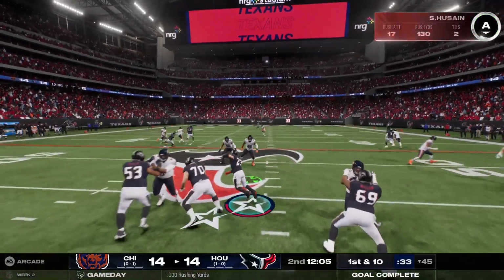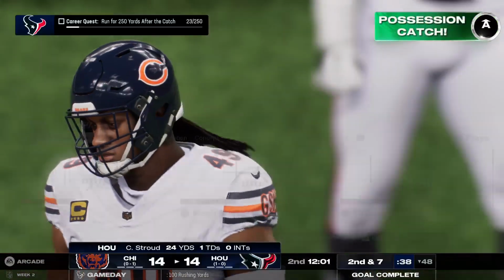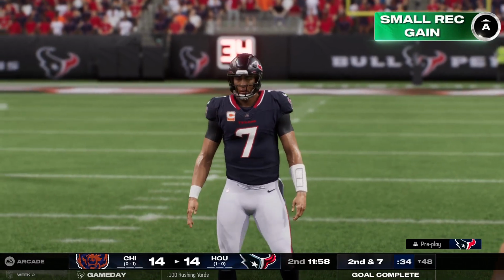Back to throw. Here's Stroud. Well, it's a shuffle pass, and it's complete. And he'll get it out a couple yards shy of midfield at the 48. Second and 7.